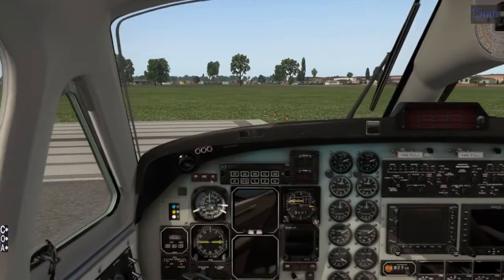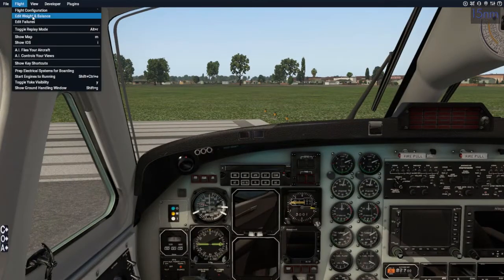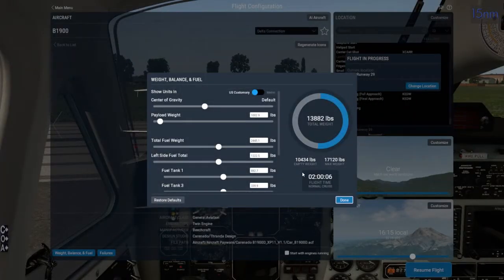We need to, though, get our fuel going. So 2 hours. I have yet to have a 2-hour leg. They've all been like 45 minutes. But this, I did check the distance.